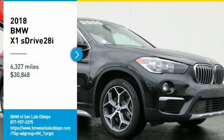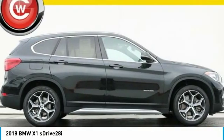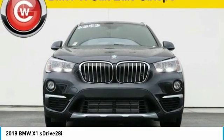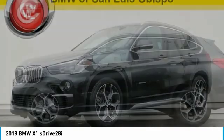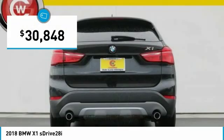Looking for the right vehicle? Check out the 2018 X1. Based on the BMW 3 Series, the X1 is a compact crossover SUV, slightly smaller than the X3. The X1 gives you all the refinements, power, and style of other BMWs in a slightly smaller, sporty, and easy-to-navigate option, and is priced below $35,000.